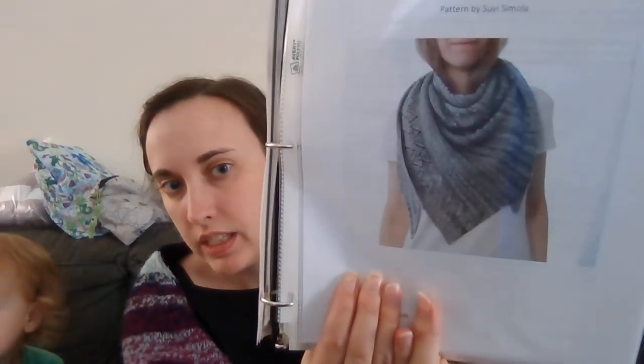Anyway, I got two skeins because I want to make a specific shawl with it. The Hometown Shawl by Suvi Simola. If you can see, it's so pretty. It's got a lot of different textures in it. It's got garter and it looks like some slip stitches, some lace, some baubles.